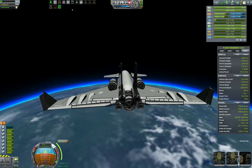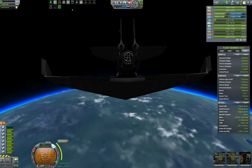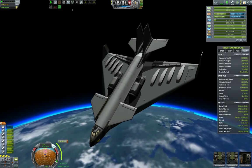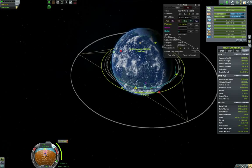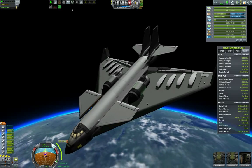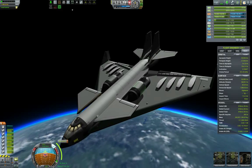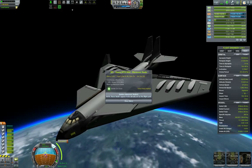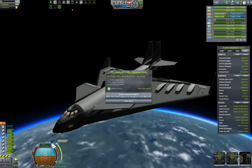So just fiddling a little bit back and forth. Since we launched at a pretty ideal stage, it wasn't too difficult to get a good encounter, which was very low on the delta V, I must say. Given the fact that it's a 200 kilometer orbit, this has been really favorable. So getting there, and we will start the burn in, say, roughly 10 seconds. 5, go. And that's it.